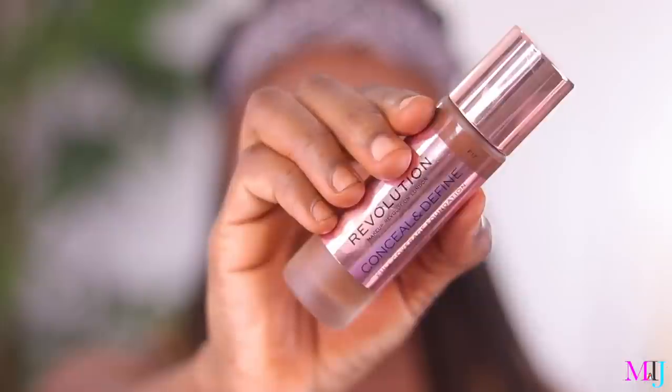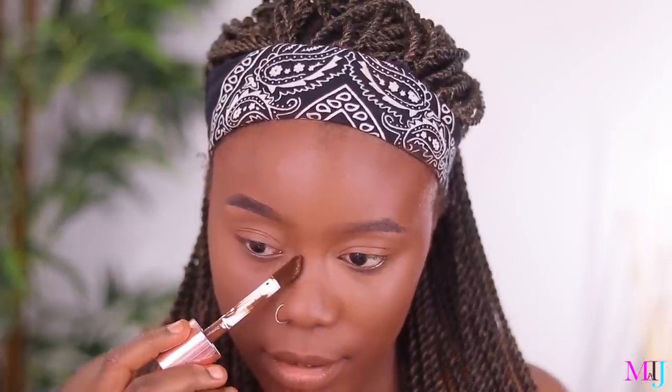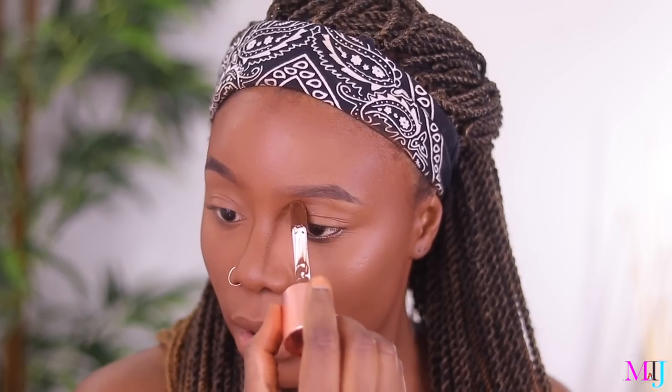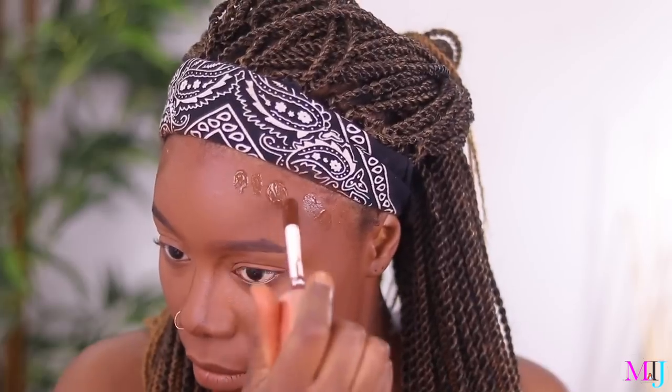All right, here we go. So now I'm going to go ahead and grab F17 and I'm going to use this to lightly contour my nose. And I'm going to bring it to my crease. There we go. I think I'm going to put a little bit on my forehead area. So I want it to look a little bit more cool. I'm going to blend the nose.